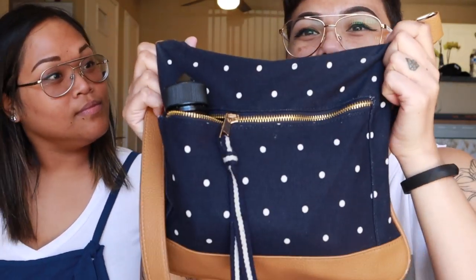If you're wondering where I got this from, I got it at Target a long time ago. It was like 20 bucks and it's falling apart, but you know what? We on a budget. It's cute. It's like perfect size. I like it, right? Crossbody. Okay, so go ahead, Anna. Show everybody what's in my purse. So, okay. I'm nervous.